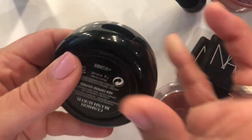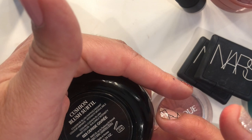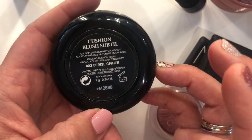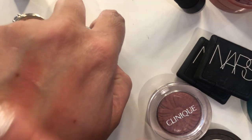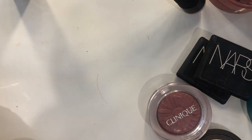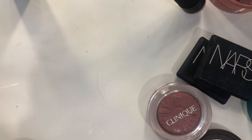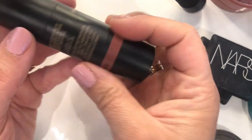The two colors that I have are, I don't even know how to pronounce those words, but number 23, that's the color I like the most. And the other one was number 25. But I absolutely love those. I probably should get rid of them soon.